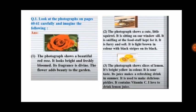This photograph shows a cute little squirrel. It is sitting on a window sill. It is sniffing at the foodstuff kept for it. It is furry and soft. The squirrel is light brown in color with black stripes on its back. Then the third photograph is a photograph of lemons.